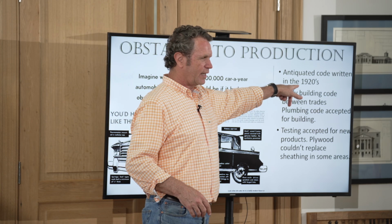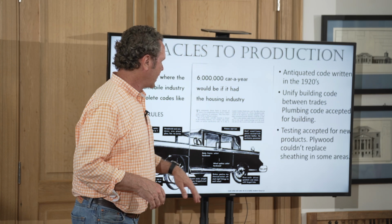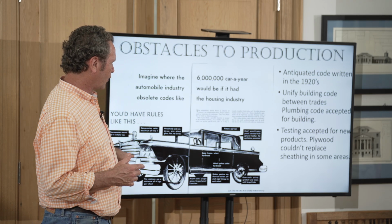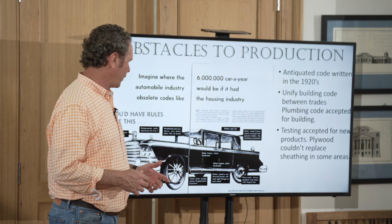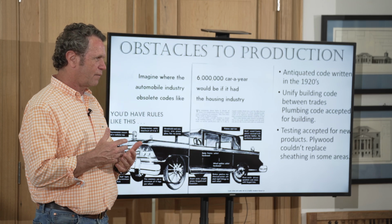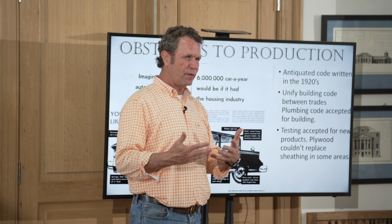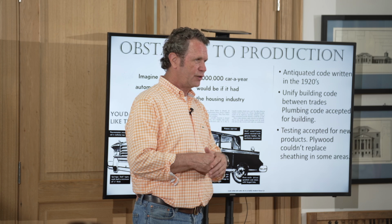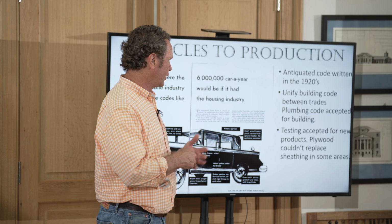Most of the codes were written in the 20s, okay? We're now in the 40s and late 40s. This article is written in the 50s, and they're saying, look, if you want us to build a house like they're building cars, this is what our car would look like, because you're not allowing us to build the proper way, right? We've got new things here, we've got an old thing here, and there were examples of these problems with housing. They were talking about the plumbing code, that they weren't unified, that today we have an international building code for this exact reason, that you have a plumbing code that doesn't apply to the building code, and they're not able to build and do things.